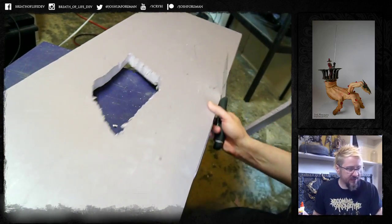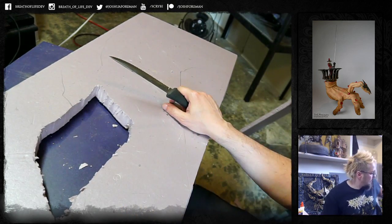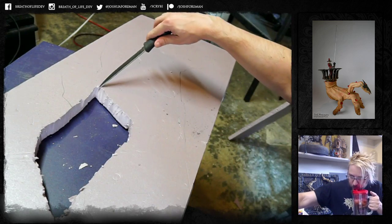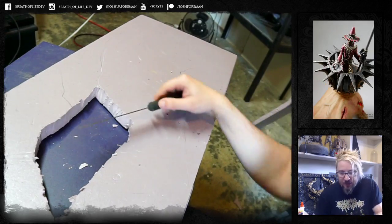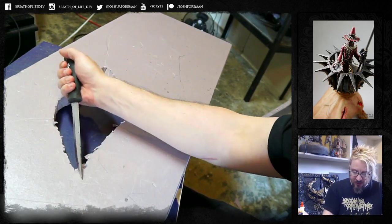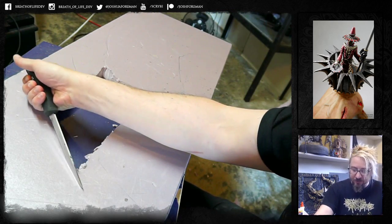Can I move this out here? I can. Yay. All right. So I want to follow the general flow that this hole is establishing. This hole is obviously a primary element.